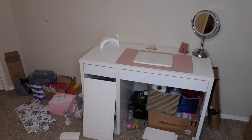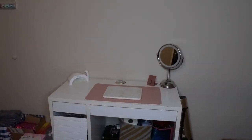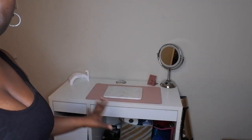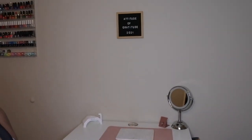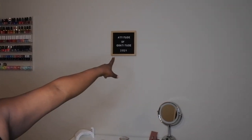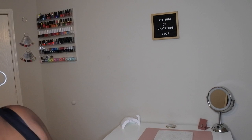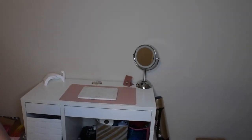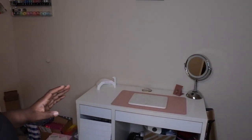And just so y'all can get a better look at it, this is my workspace. I don't know if y'all can see the quote. This is the quote that I have on the wall too, attitude of gratitude. And then this is my nail polish and swatch sticks and stuff. I'm gonna do a full tour once I get done with all of this stuff. But so far, this is the desk and how I have it set up.